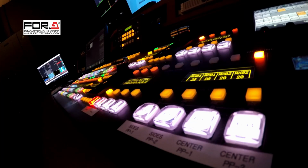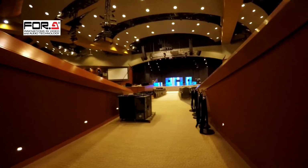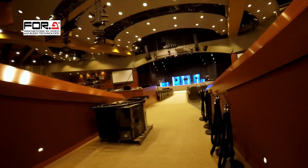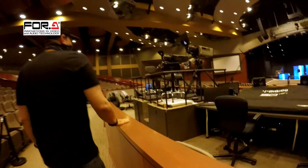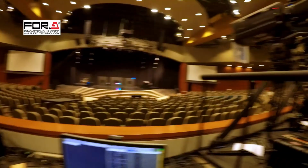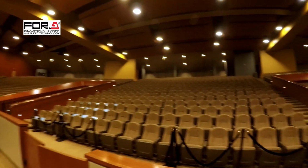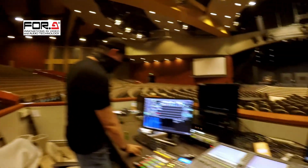And we looked at various options, and Foray was able to come in and see what our options were and see where we wanted to go in the future, how many outputs we wanted to deal with, how we wanted to be able to record and send things live in the actual main room, send things out for broadcast, also send out for our live web stream at the same time.